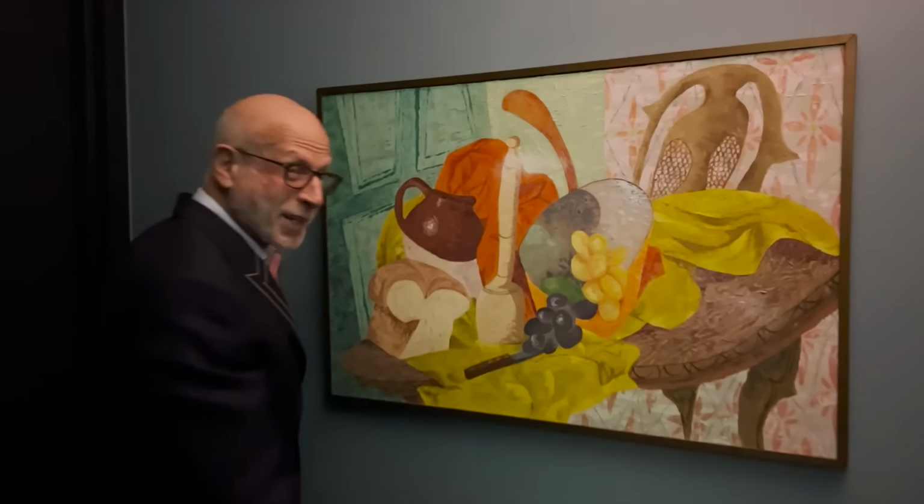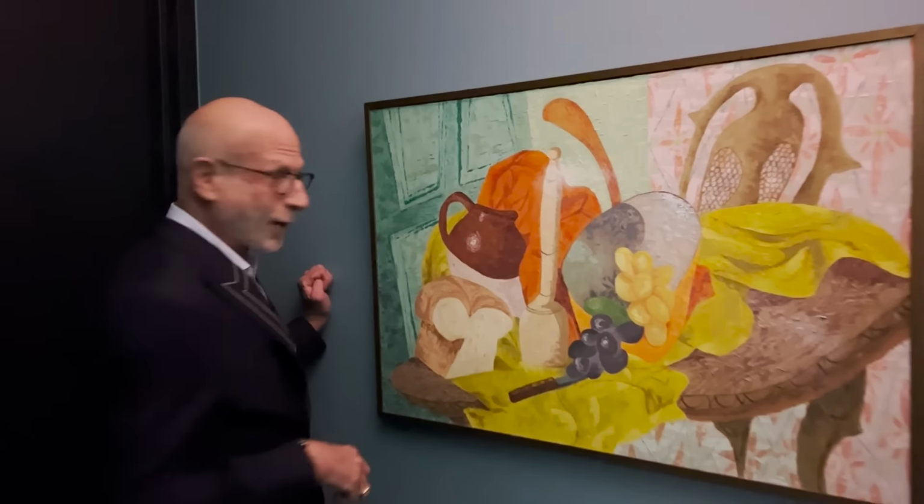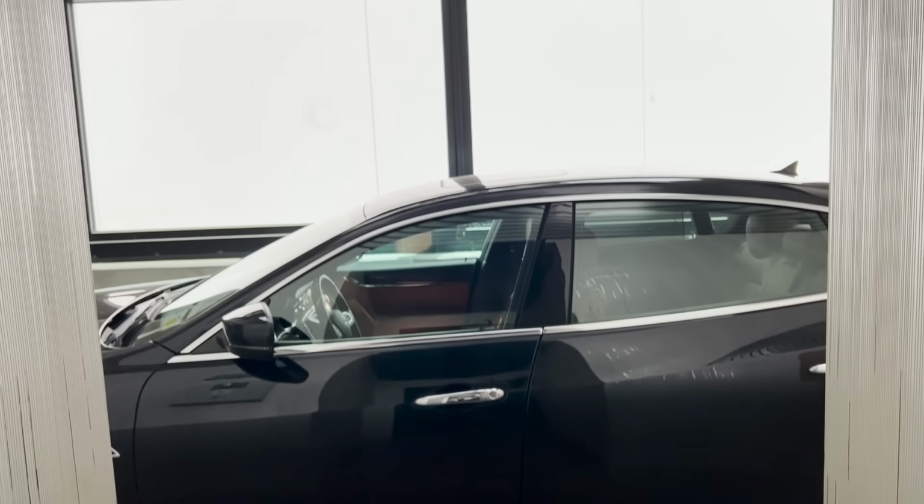A painting by my mother hangs here in the back hall. I love it. I love it. She would kill me if she was still alive that I put it in the back hall. And here we are in the elevator. I mean, in the garage, not the elevator yet.